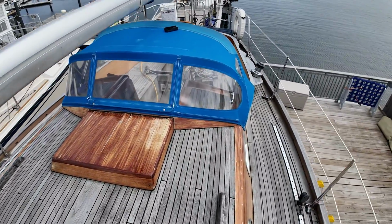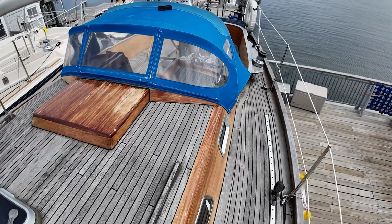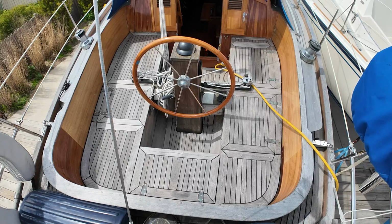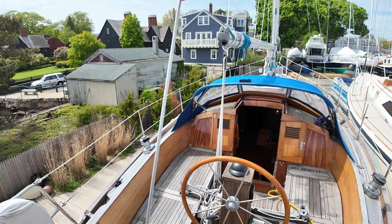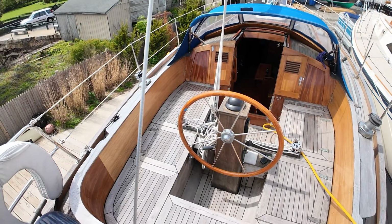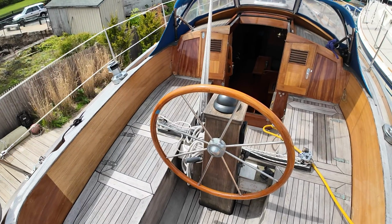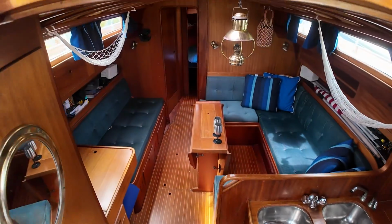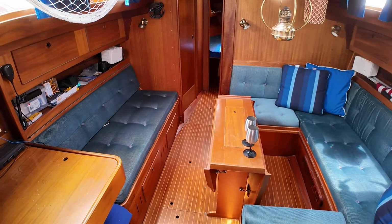Moving aft to the cockpit, there's a large dodger for protection from the weather. The cockpit is large with spacious seating for 6 to 8 people and protection by the dodger. The wheel is beautiful varnished teak. From the cockpit we go through the companionway, down a couple of stairs directly into the main salon.